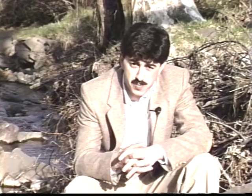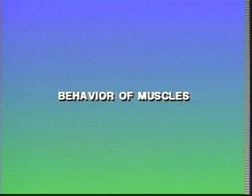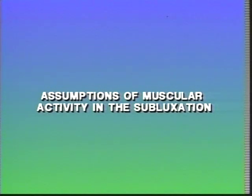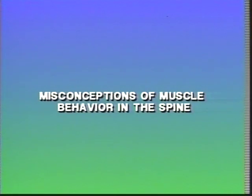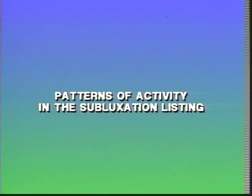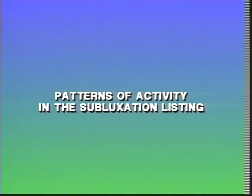And what we're going to look at today is how the muscles work to fight the vertebral subluxation or to guard against it. We're going to see how the muscles give us all sorts of information about the vertebral subluxation. What we're going to cover today are areas such as the fundamental behavior of the muscles, some reasonable assumptions concerning muscle activity when it's responding to the vertebral subluxation, many of the misconceptions that others have made when trying to understand the muscles of the vertebral column. We're going to cover muscle location. We're going to cover practical demonstration of how you can start to find working muscles. And then we're going to demonstrate the unique pattern of activity within each listing so that you can actually use this form of analysis on Monday morning with each patient.